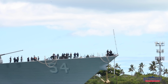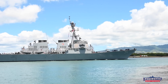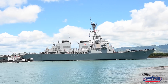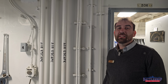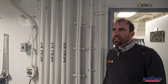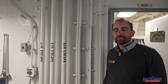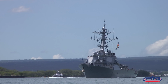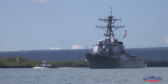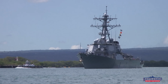Their top speed is alternatively listed as 30 plus knots, 31 knots, or 32 knots. I'm not sure if this is because it's just guesswork or if different flights of the vessel have different speeds, but their speed is relatively comparable to the 33 knots achievable by an Iowa-class battleship. While an Iowa-class battleship needs a minimum of about 1,600 sailors to operate, Arleigh Burkes have a crew of about 360.